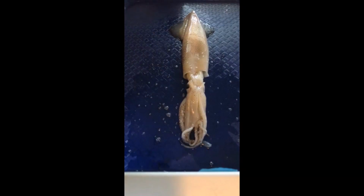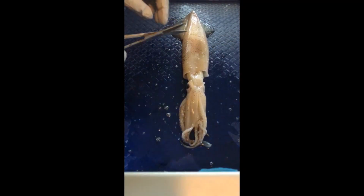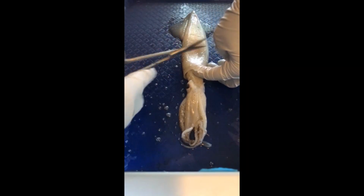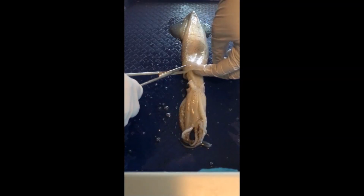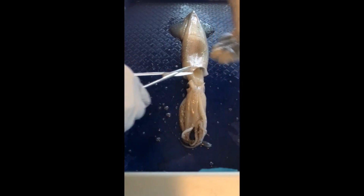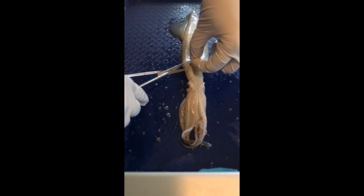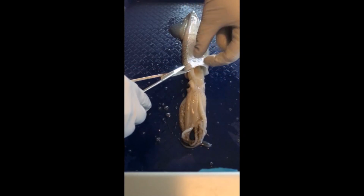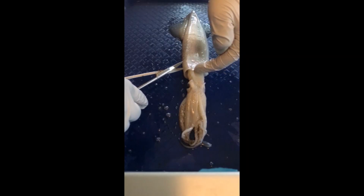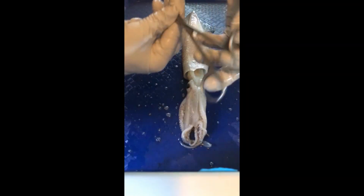So what I'm going to do is take my scissors, and remember, this is how we described it when we were doing the sand crab dissection: you want to cut it like tissue paper or wrapping paper. You don't want to cut too deep because you don't want to cut the internal organs inside. So as you can see here, I flip up the flap. I'm just cutting the outer part of the mantle.